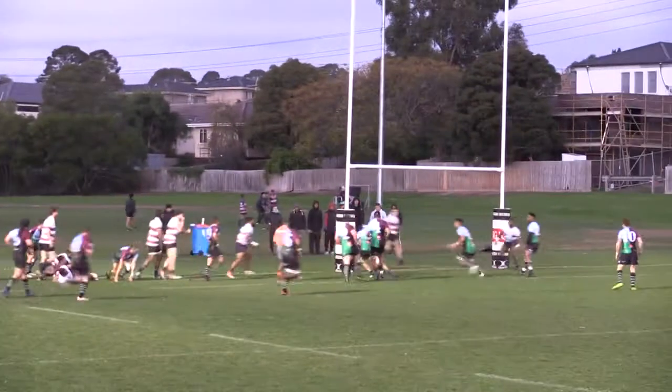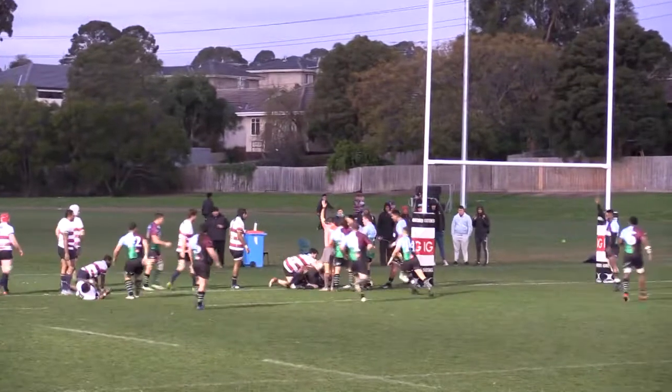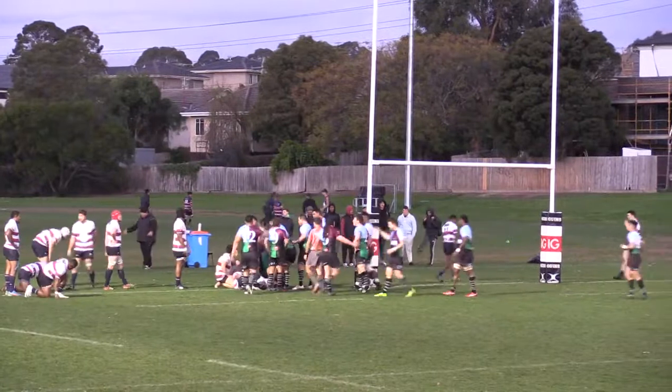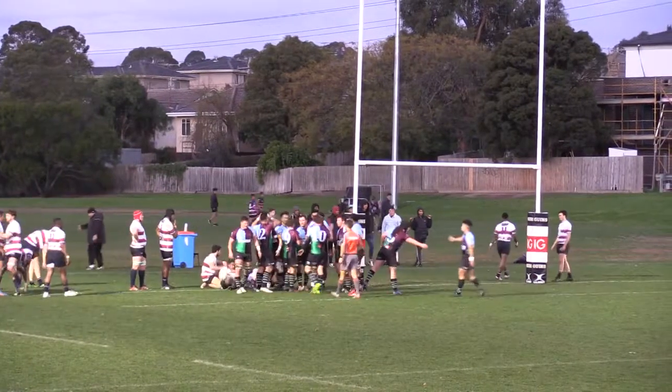No. Van Zyl this time to Dixon again. Dixon has been prominent. Has he got to the line? Yes, he has. That's the second try of the afternoon for Zach Dixon. Unbelievable for the second rower.